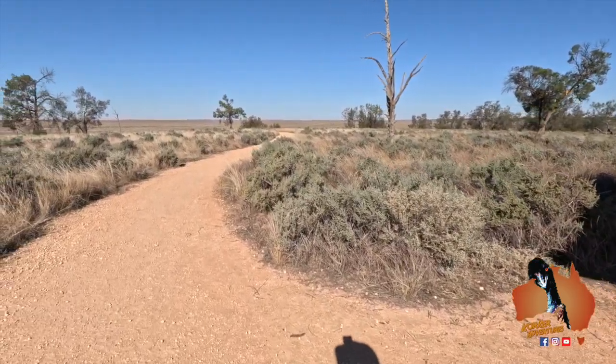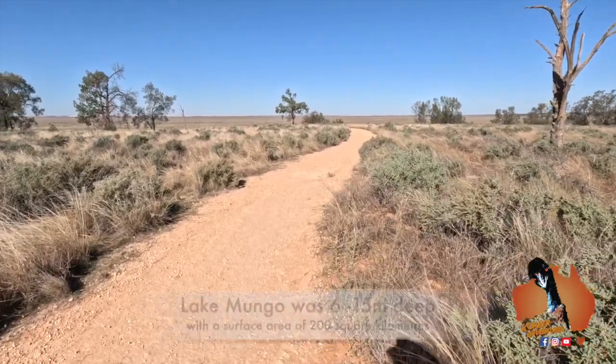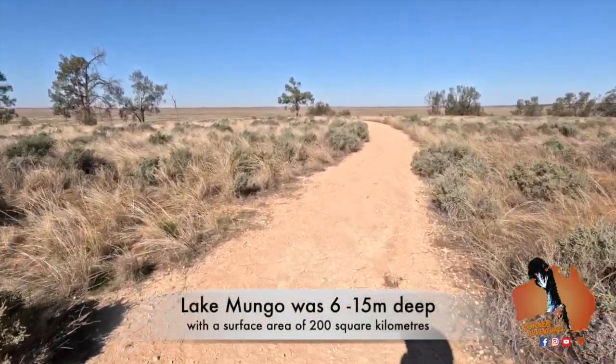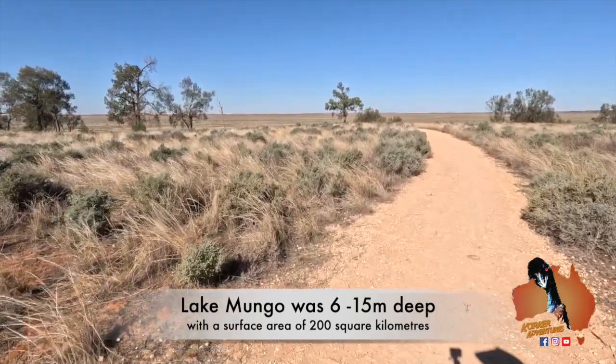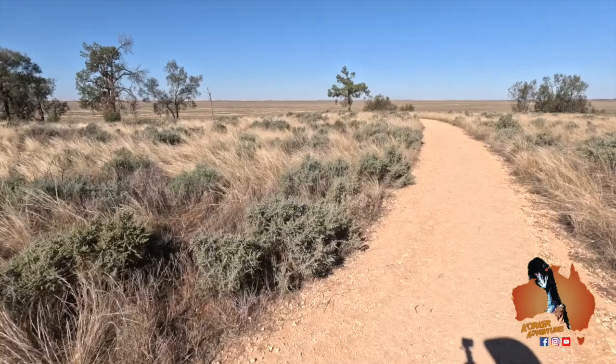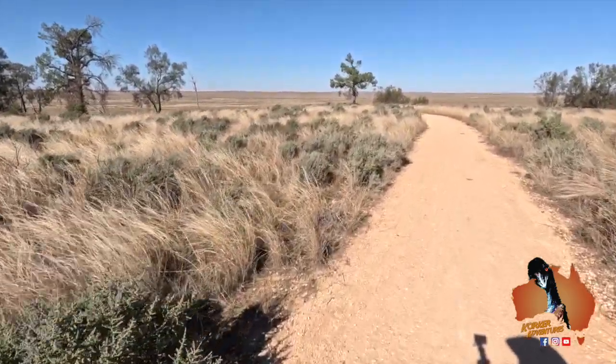Dropped down quite a bit down towards the lake. Yeah, it's a couple of metres, isn't it? Yeah, definitely. You can see it from here. There's a drop. So it would have been quite a deepish lake when it was full. Yeah, very easily a couple of metres up off the bottom.